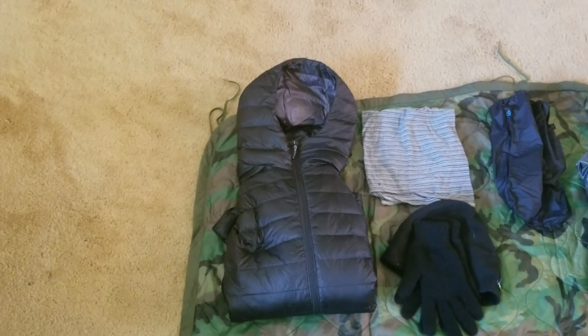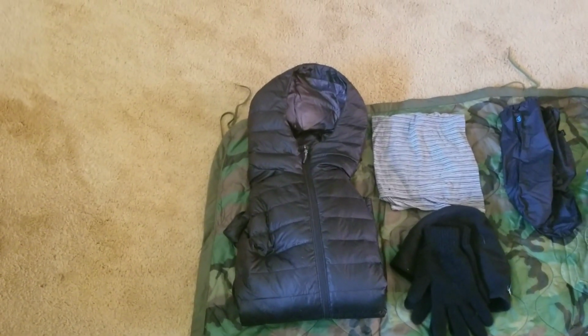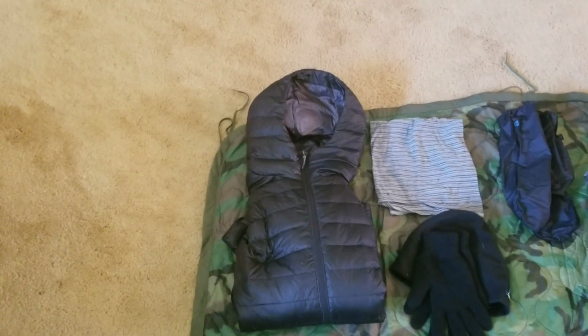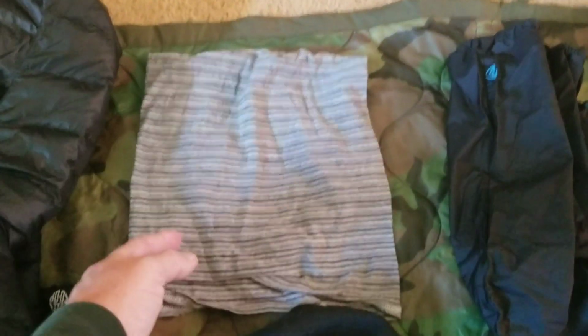My only complaint about it is the hood does not have a cinch strap, so that may make it a little difficult, but I think I can figure it out. But again, I like it. It's lightweight. I think it's 10.6 ounces. And it's very warm.